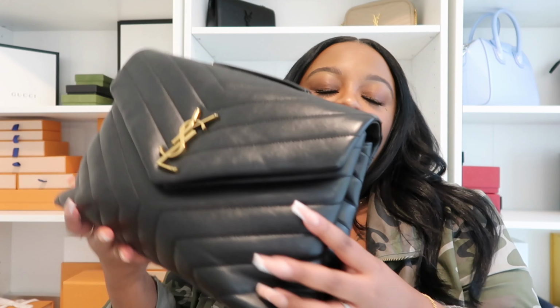At that time, I wasn't sure what my style was. I got this in 2018. I wasn't sure what I loved most. If I wanted bigger handbags, smaller handbags, I just wasn't sure. So it made sense for me to have this bag then.